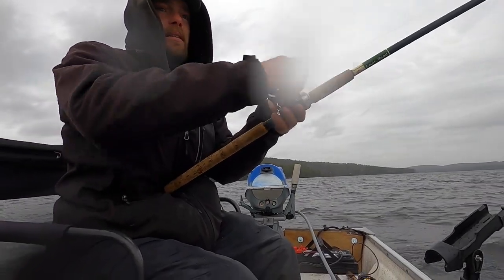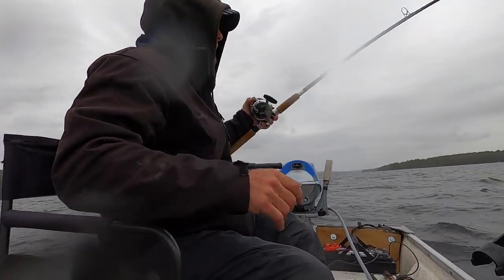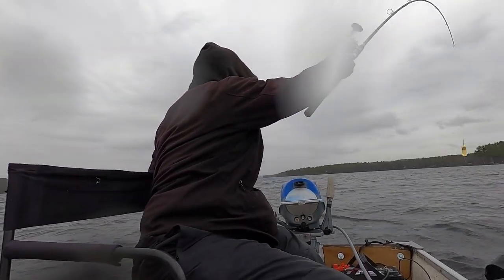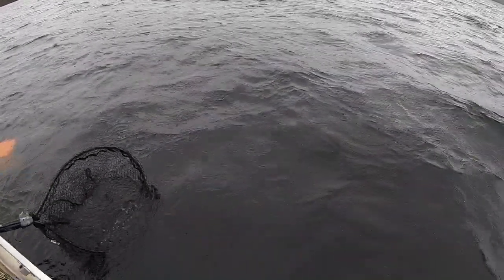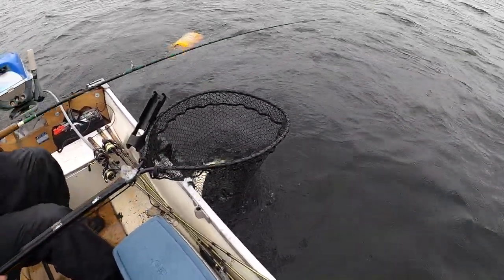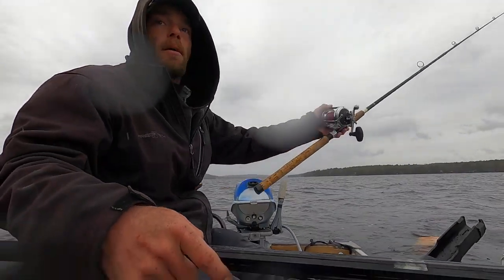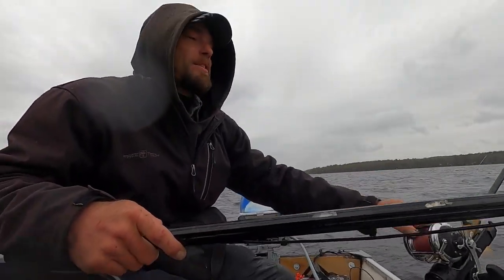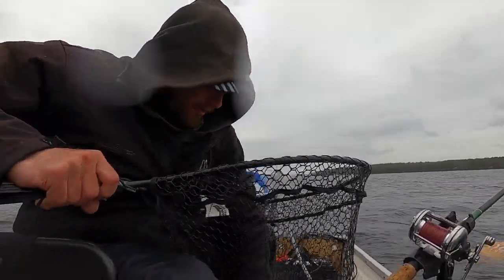Turn them all back. What do we got? Nice, nice salmon. Ah, no, lake trout. What are you doing catching them? Not intentional. Well, I guess we'll take it. It's been quite a dry spell. A little bit smaller than average.